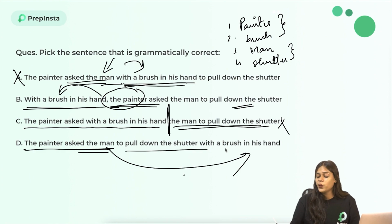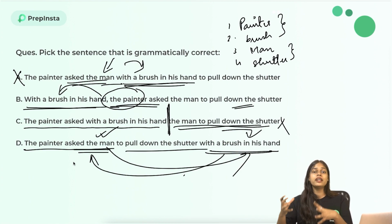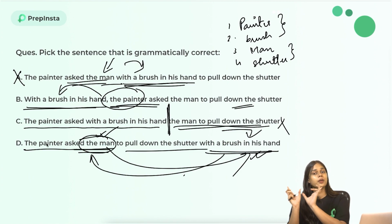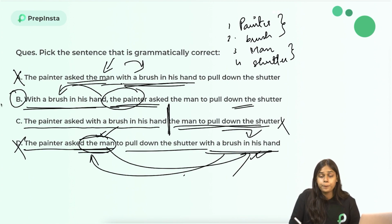Again, over here, we are addressing the man who has a brush in his hand and not the painter. Because any adjective is going to describe the subject towards the end, the second subject over here, right? Wherever it is placed, it describes the same subject. So since the brush in his hand is again described towards the second subject, that is the man, we are going to associate the brush with the man and not the painter.